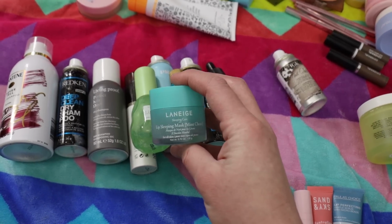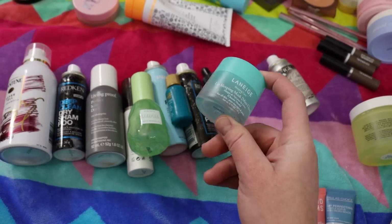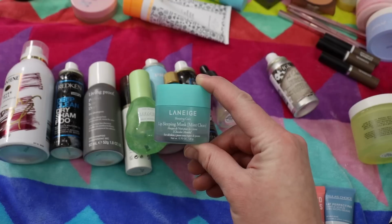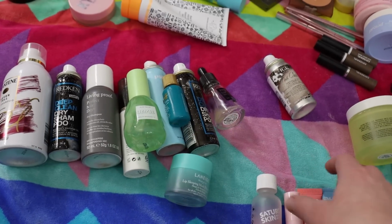And then we've got a Laneige Lip Sleeping Mask in Mint Choco. Like, I used up a whole Laneige, you guys. Who does that, right? Very difficult because there's so much product. I wish I could go poof and turn it into the Auric Ceramide Lip Mask, because it's got so much product in that one.